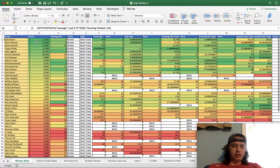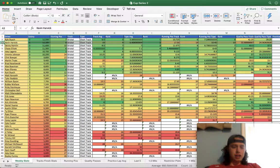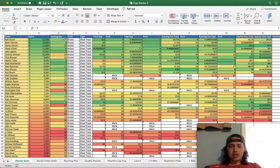Up next, we have Kevin Harvick. Harvick starts 8th today. Oh, I don't know if I mentioned about Kyle Busch. He starts 7th, so there's also some place differential upside if he wins or finishes second. So there's always some points there that will help. Kevin Harvick starts 8th, same thing as Kyle Busch with a little bit of place differential upside there.